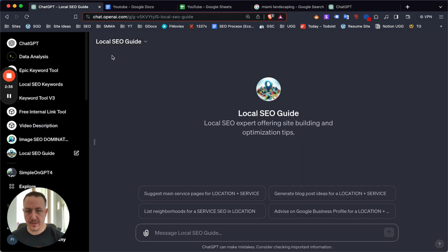So I built this pretty basic tool here. It's a local SEO tool. It's just gonna tell you the key services you need to include on your site, the key neighborhoods and areas, so for example service areas, and 10 blog posts that you can use to get started, to create content, to drive traffic, to build relevance, to build authority, as well as some optimization tips for your Google Business Profile.